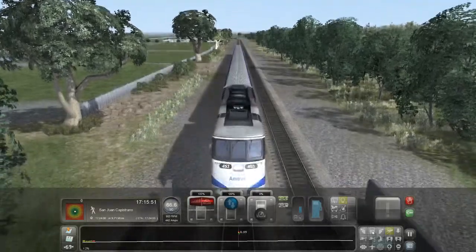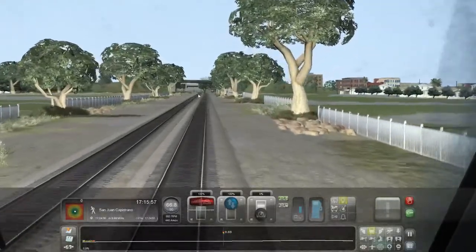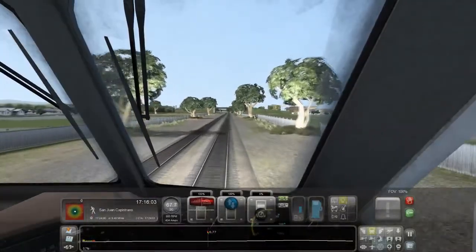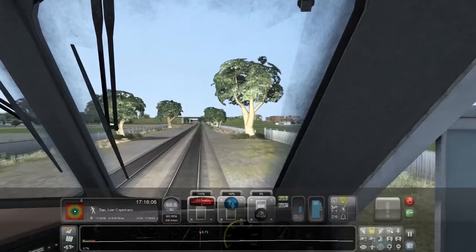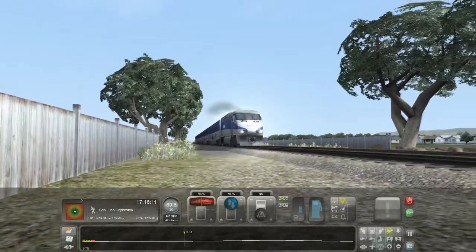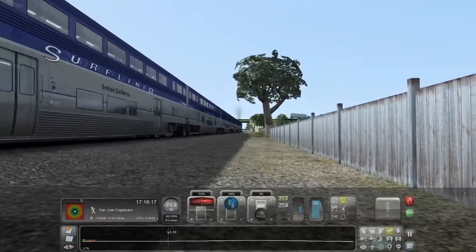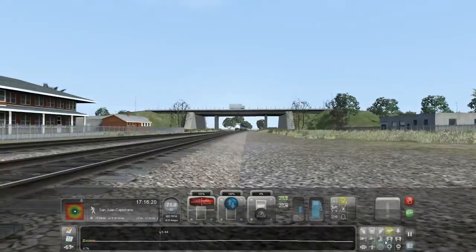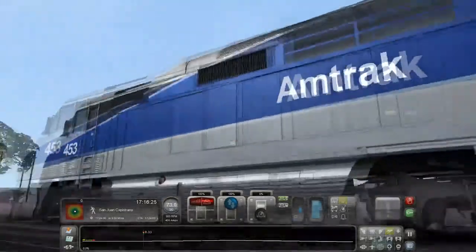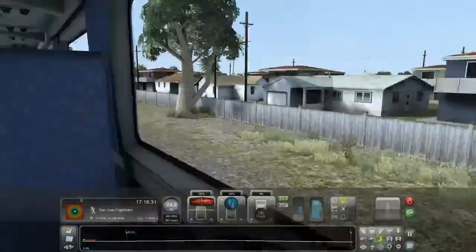We're coming up to a signal light. I gotta actually see what the signal light is. It looks green to me. Yep. Alright. Let's get that thumbnail for this next part. That's cool. Another opportunity for a thumbnail. We are moving fast. Alright, let's go inside. That's how it looks when you're inside.